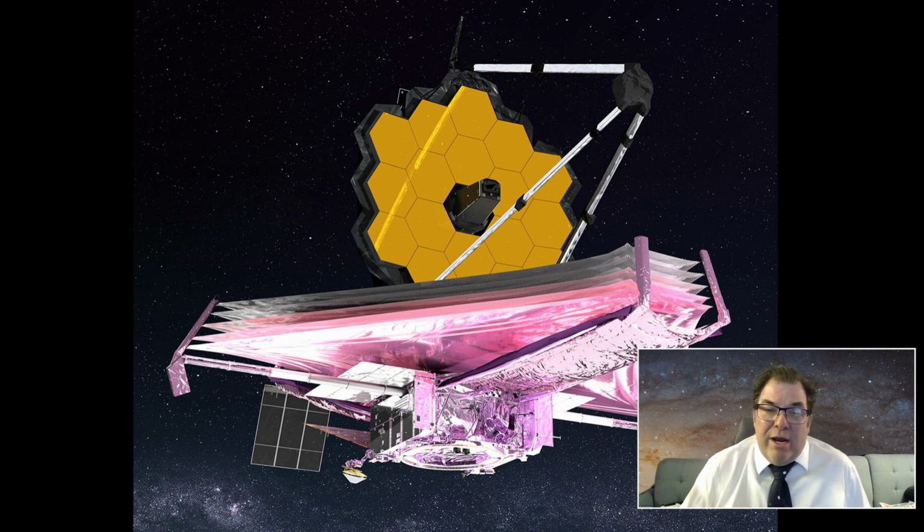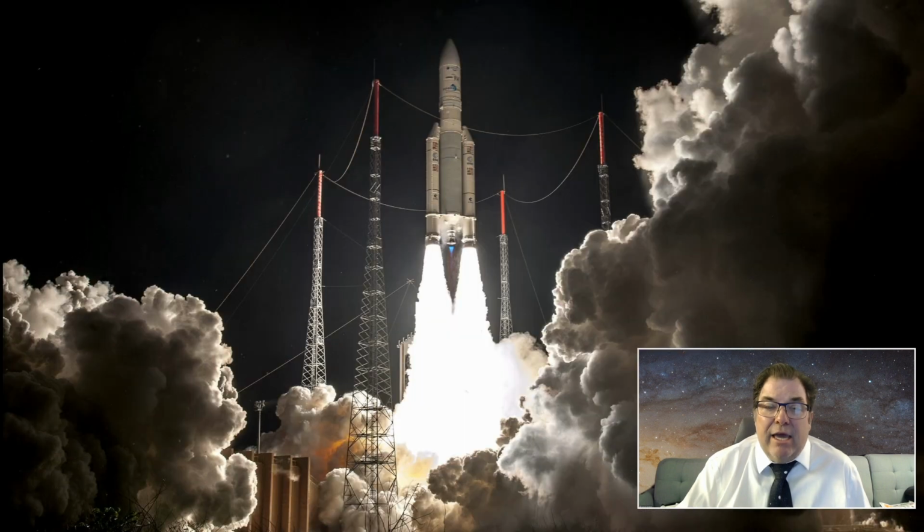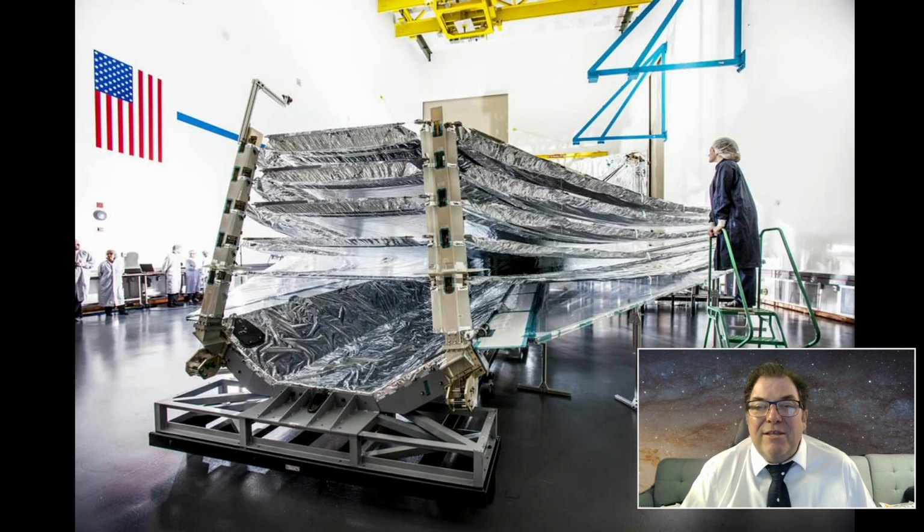So incredibly complex satellite, really, or spacecraft that we were sending out. It did launch. It was launched on a European Ariane from French Guiana on December 25th, 2021. So it was launched at the very end of last year, a little more than a year ago, but it was on Christmas Day. So those that celebrate thought of this as a great gift for all space flight fans and all fans of astronomy, thinking there goes our telescope.